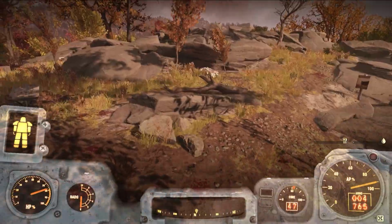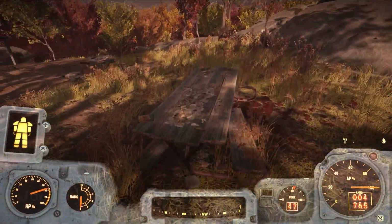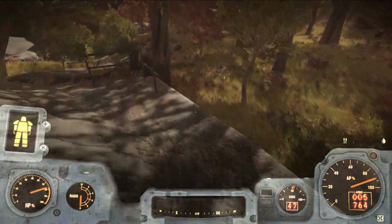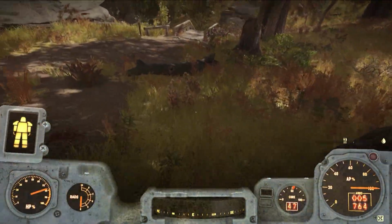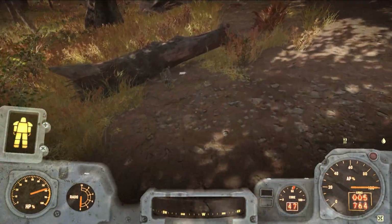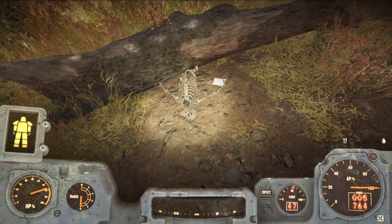Sadly, B's story doesn't end here. Well, it does. Not exactly here, but close to here. Right next to this stump is a fallen log, and underneath the log is a skeleton holding a note.